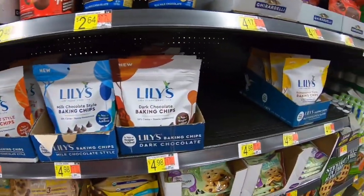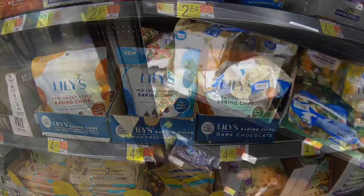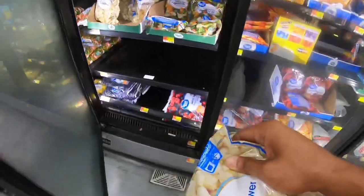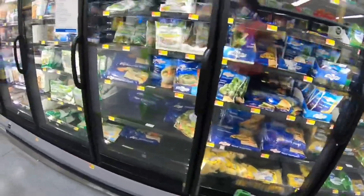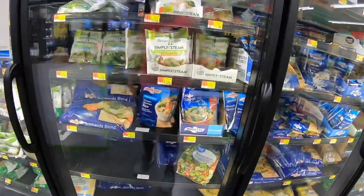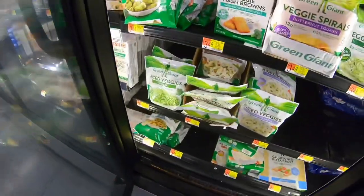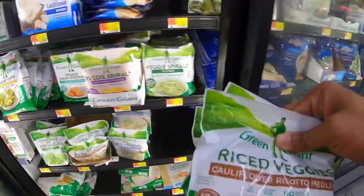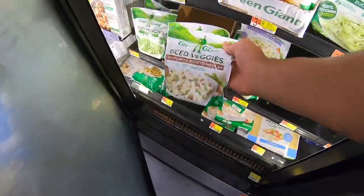Lily's now makes a pumpkin spice and I've seen other people haul it and they don't have it. It makes me sad. Alright guys, I'm going to get a couple of these cauliflower florets. They're really great, super helpful. Let me see, I'm looking for the risotto rice. Oh, they have it. Look. Going to get three. Wait, no. I lied. I'm going to get one more of these. So four.